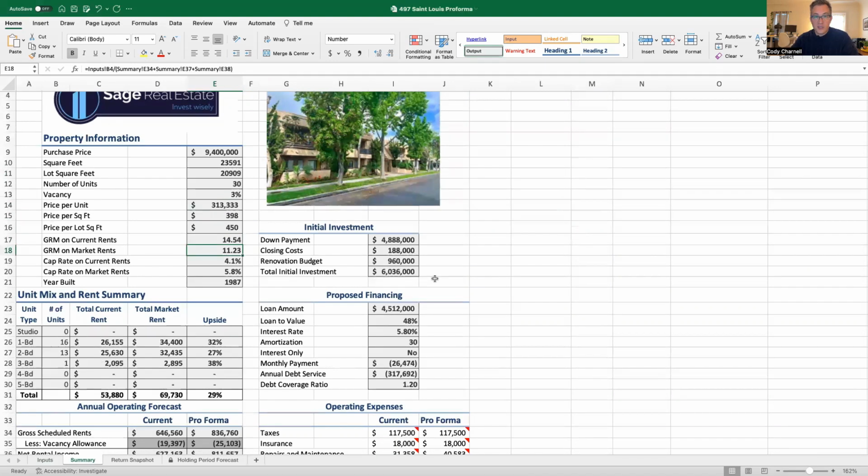People love value add deals, but having low rents is definitely a double-edged sword when you're looking in the 5-unit and up space. That's because commercial lenders are going to lend to you based on the property's performance today, and they're going to force you to put enough money down to make that property cash flow from day one. So if you're getting a conventional loan on this one, you're going to need about 52% down. That works out to 4.8 million.